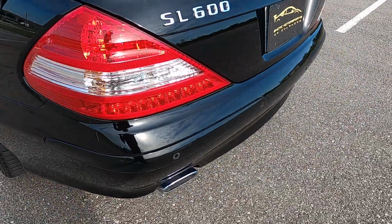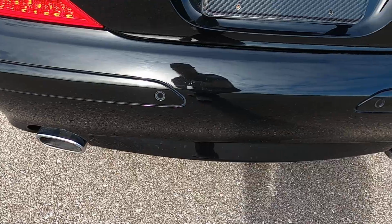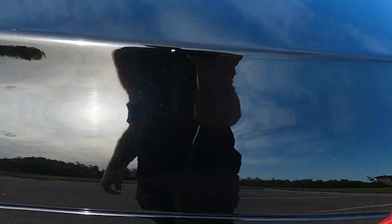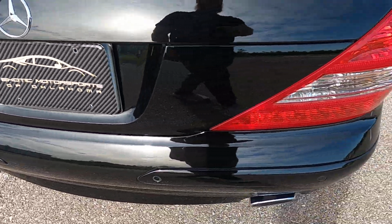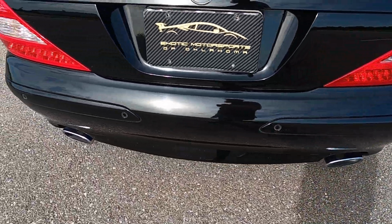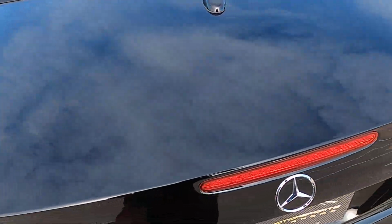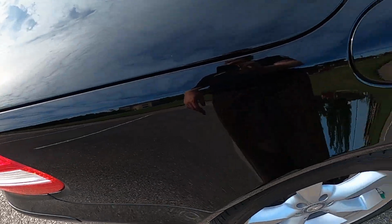Moving along to the back bumper, do have some light scuffing there. Does have rear parking sensors. A little bit of scratching up here in the top. It's very light. But overall, the back end of the car is in good shape. The trunk lid also looks really good, with the exception of a few very light scratches. They are not easy to point out, and I'm not confident whatsoever that the GoPro will even pick them up.